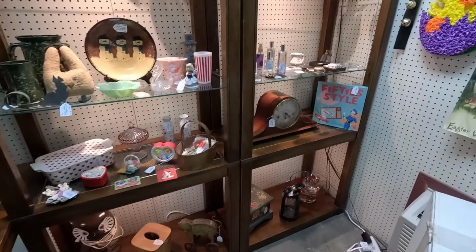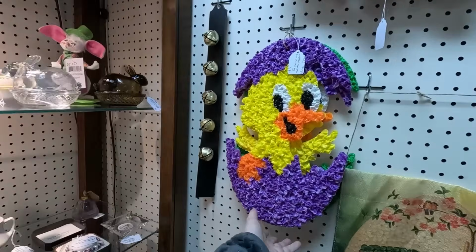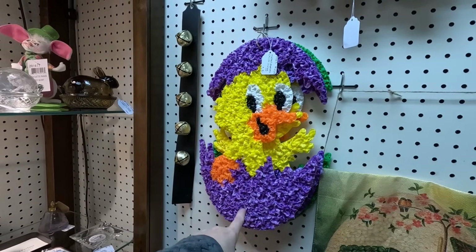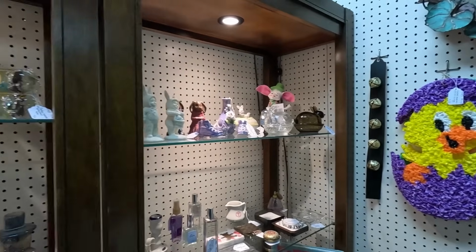I wish some of this bigger Easter stuff would go, but it might still. With Christmas, the bigger Christmas things went pretty close to Christmas. We did put up some melted popcorns here. There are actually 3 of them here. Every time I put them up, they seem to sell. We sold all of our Valentine's Day ones, so I'm sure they will go at some point.